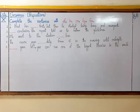Number 5, dash your left. Yeah, somebody said on your left. Yes, you are right. On your left, you can see one of the biggest libraries in the world. I will fill in these 5 blanks and you may meanwhile copy down these 5 sentences and then write down the answers in the blanks too. I have filled in these blanks with suitable prepositions. At first, in conclusion, by bus, on duty and on your left.